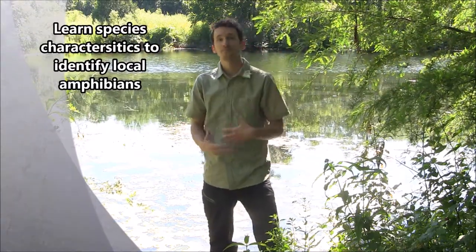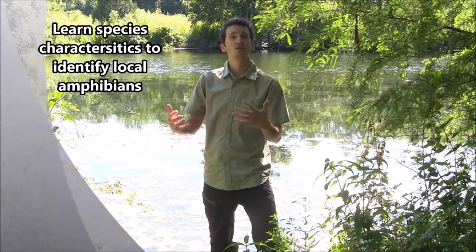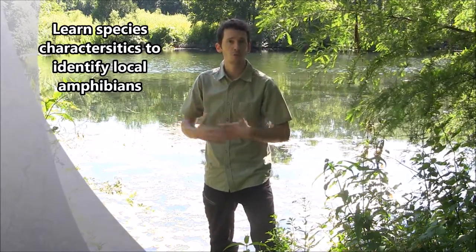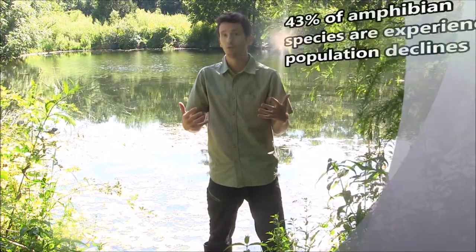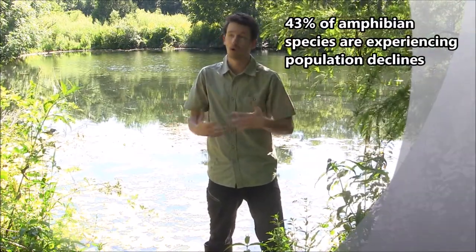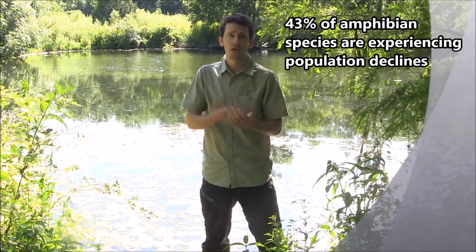You can use this information to better connect with nature, to enjoy the outdoors more, to impress your friends, and also this skill can be used to provide information to scientists like myself studying the status of amphibians. Because currently, amphibian populations all over the globe are decreasing for a number of reasons such as climate change, habitat destruction, and disease.